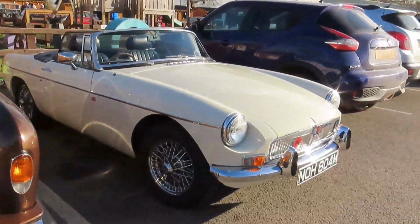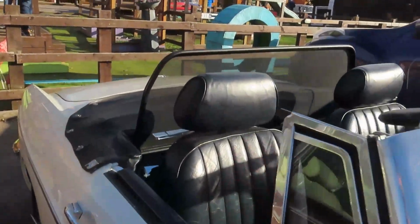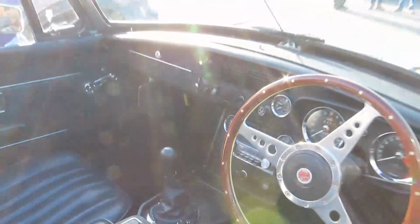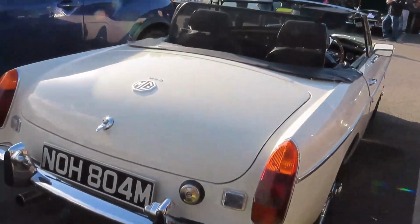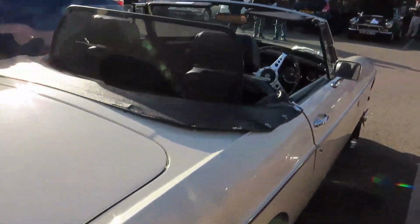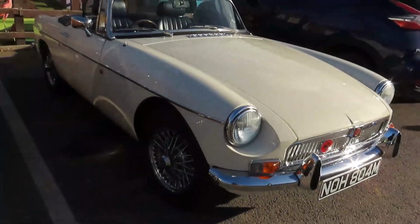Same can be said for this MGB Roadster. This is actually the only unmodified one we've got here. Lovely old seats inside, 4-speed. Was it a 5-speed? No, it's a 5-speed, that's interesting. 5-speed manual on a B. I say it's not modified, but I think it might be because it looks like a stainless exhaust, and being a 5-speed, something's going on underneath there. But again, another great example of how to improve an old car.